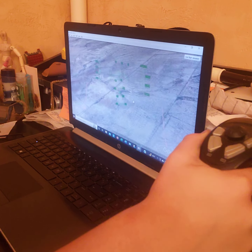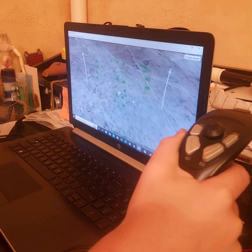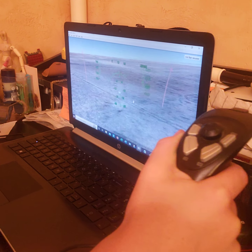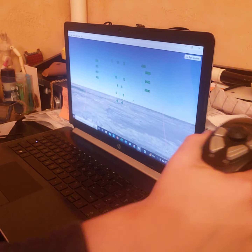Is Yellowstone in Colorado? Like Yellowstone National Park? I think it is. No? I might be wrong. No, it's in Kansas. No? I don't know.